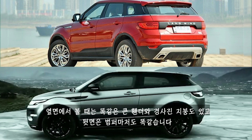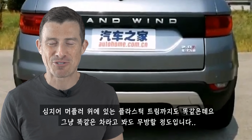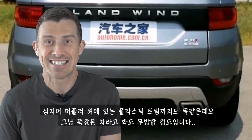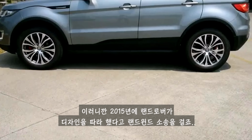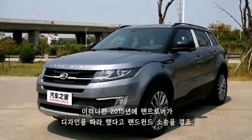At the side, they have the same chunky wheel arches and sloping roof. Round the back, the bumpers are the same too. Even down to the plastic trim above the exhaust, it's almost identical. It's crazy really. No wonder Land Rover sued Landwind in 2015 for copying its design.